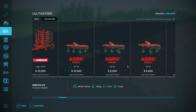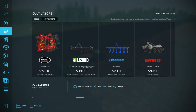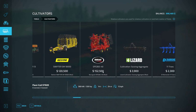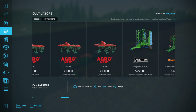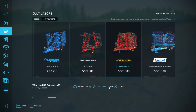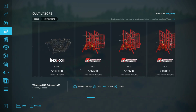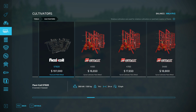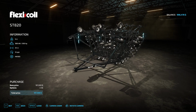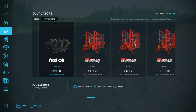I want a new cultivator. And I want this guy. It requires 500 horsepower, 24 meters versus, that's not the one we're using. What are we using? We're using this guy. That's 14. This one's much wider at 24. It's 200,000. It's a beast. So we're going to buy that. All right. So much for making a million.